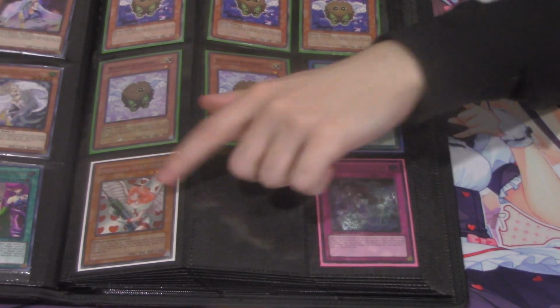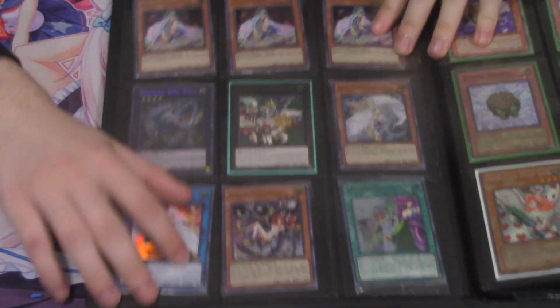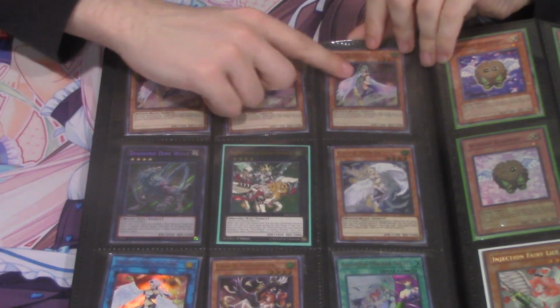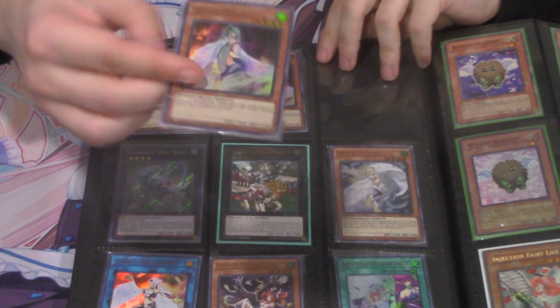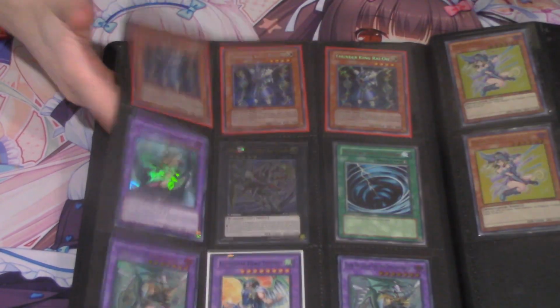Injection Fairy Lily, Secret Rare. Some more Lost Arts here. I actually do collect Lost Arts. I do love Harpy Queen as well because of her thigh, if you guys can see that. Next card here, or next page.